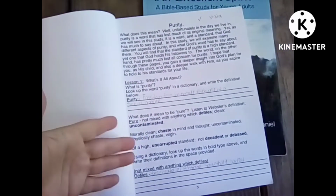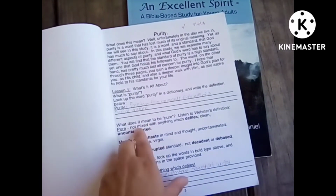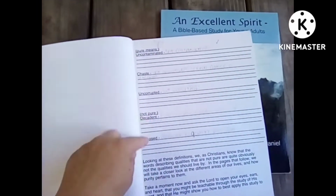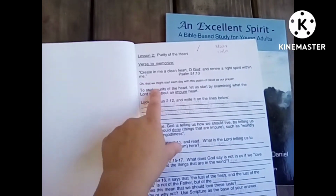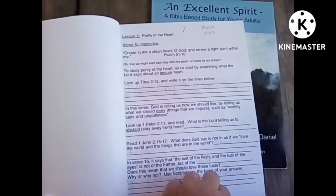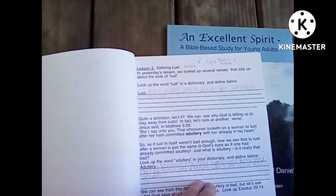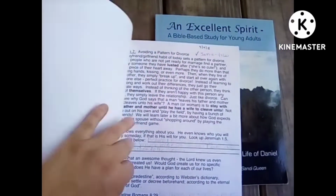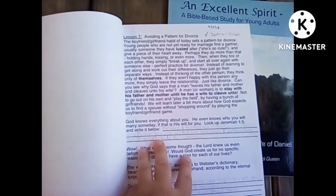They'll do like maybe some dictionary work and what certain words mean. They'll also define these words with more definition. And then they'll apply scripture, what God says, what the world says. So there'll be a lot of back and forth. So chapter 3 would be like defining lust. Let's see. Lesson 7, avoiding a pattern of divorce.